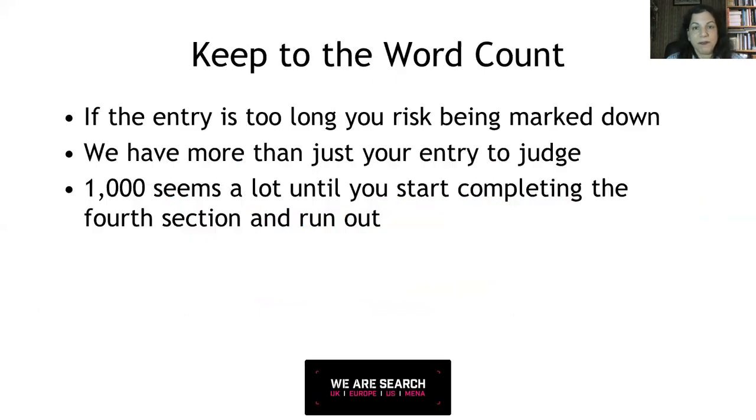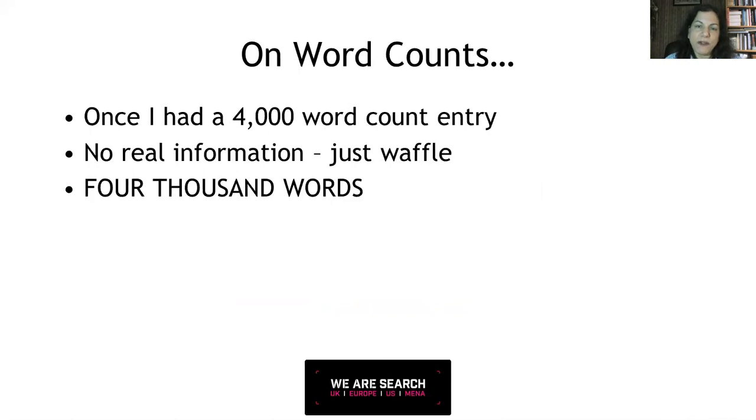It's just that simple. Keep the word count to 1,000, or we will let you go over by 100. At a stretch 200, please don't double the word count. Please don't use supporting materials to expand your word count, and please don't use 4,000 words. Yes, I had an entry with 4,000 words, and no prizes for guessing, they didn't win.